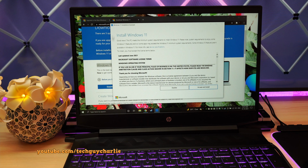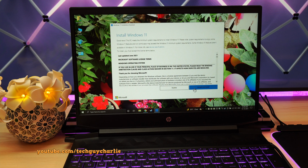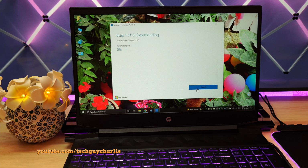Now in some instances, the Windows 11 Installation Assistant will ask you to download the PC Health Check app. If it says so, go to this link and download and install the PC Health Check app. I'll also put this link in the video description. But in our case, it's not asking us to download that. So that means we can now proceed with the installation. So just click on accept and install. So now it will download the installation files needed to install Windows 11.